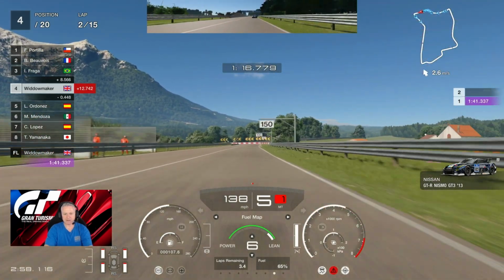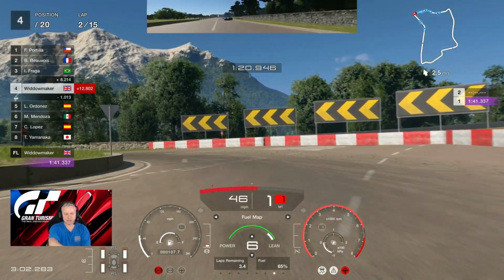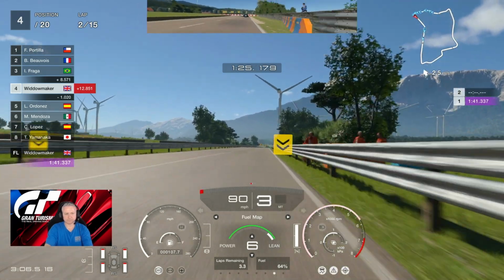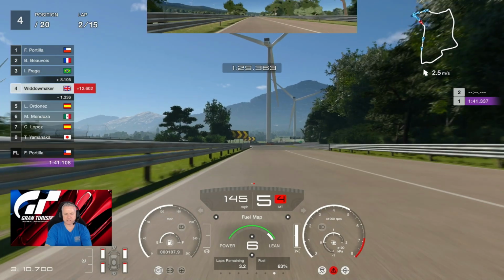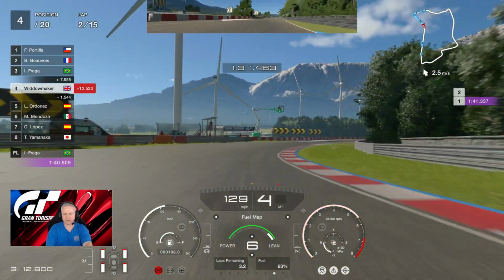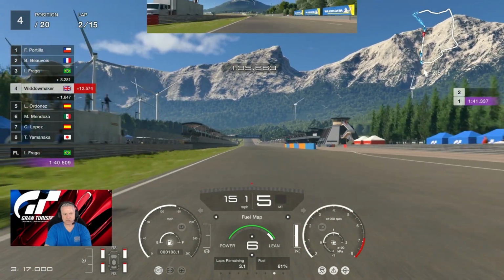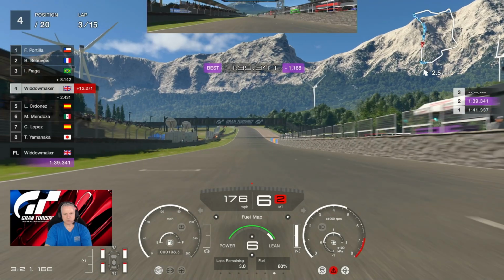Just brush past our GTR colleague there, just absolutely manhandled him. So Fraga is what looks like 8.3 seconds ahead. 3.2 on the fuel, so there they are ahead. We've got to chase those boys down. Mr. Portilla out front, 12 seconds.